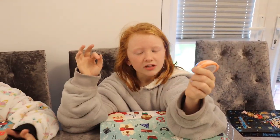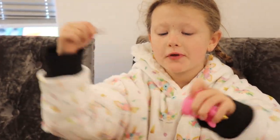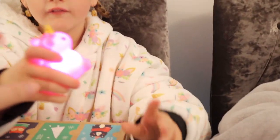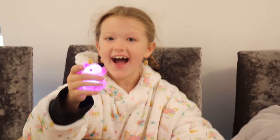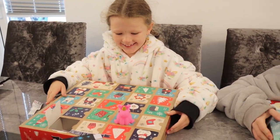Number three. It's so nice. I got this bath toy! Whoa! That's so cute! It's a light of unicorns, I'm guessing. No, I think when it gets in water, it lights up. Let's have a look. Whoa! That is the best beauty advent calendar, the bath advent calendar in the whole world. That is so cool.